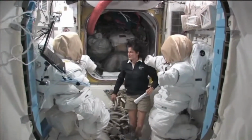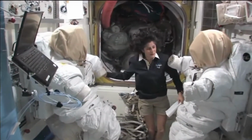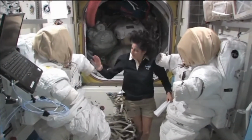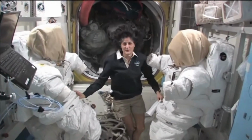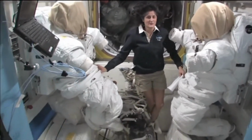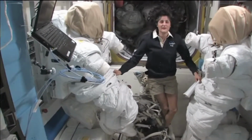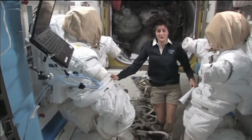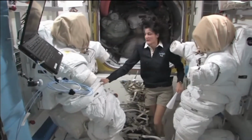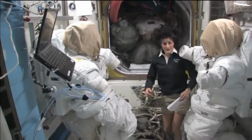I'm here with my two buddies in the airlock. Actually, these are two space suits that are ready, primed up to go outside, as we call it, to do a spacewalk in case we have to do anything outside. Some of the things we do outside are just like inside repairs. We have a lot of electrical boxes and machinery and solar arrays, in fact, that I talked about earlier, that are outside, and sometimes they don't work quite right.